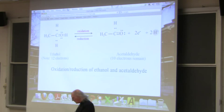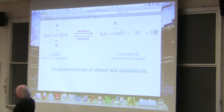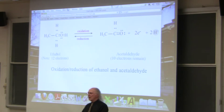Yes? So NAD is the oxidized form, NADH is the reduced form. That's right. For every oxidation, there's an equal and opposite reduction.